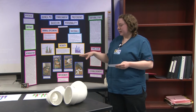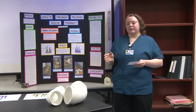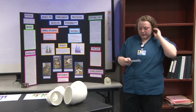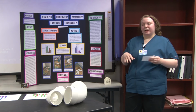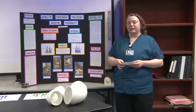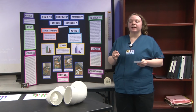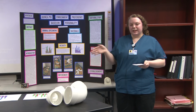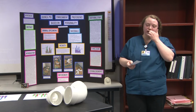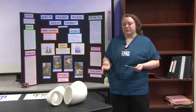So prior to this project, I had to do a mini project to basically find out the personalities of both my animal specimens. And when I bought both of my guinea pigs from the pet store, they were about 7 weeks old. And I gave them about 2 weeks to get adjusted to their new home environment at my apartment. So the new sights, sounds, and smells, and to get used to each other.